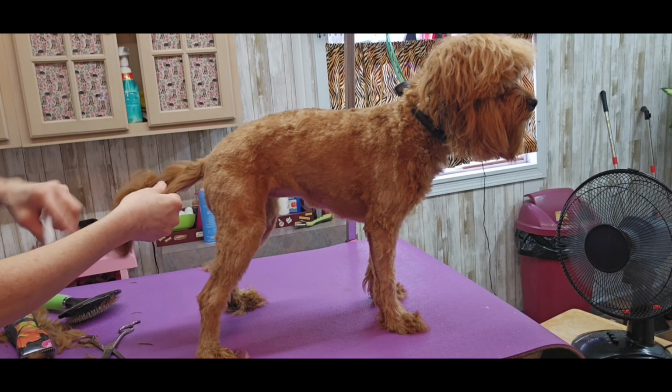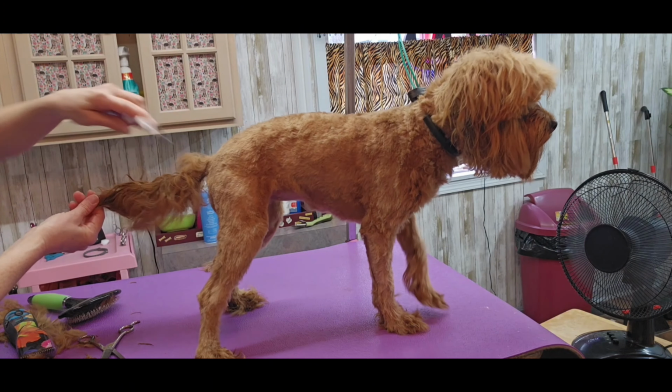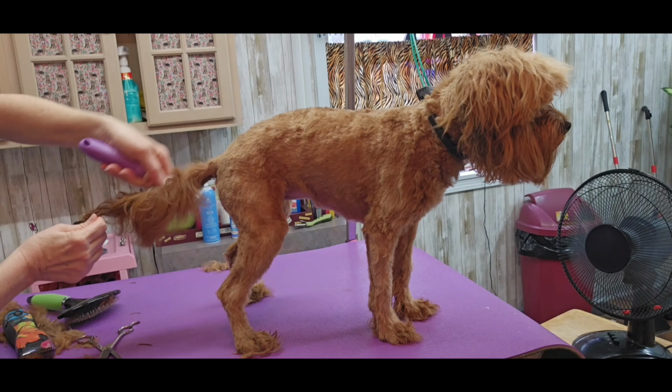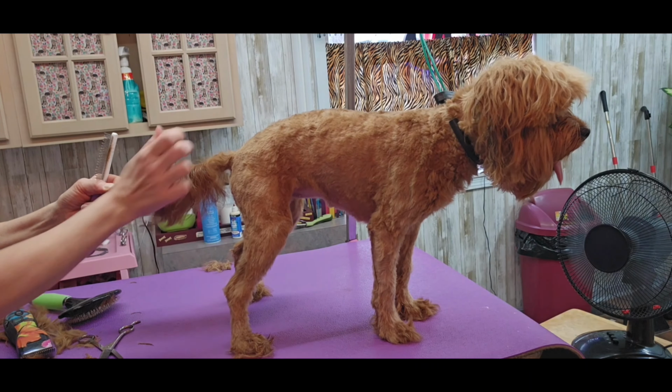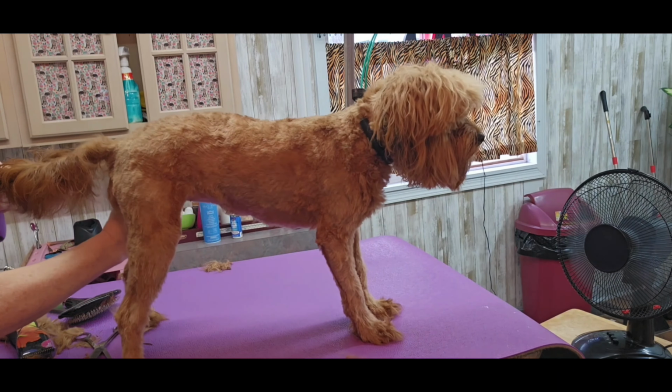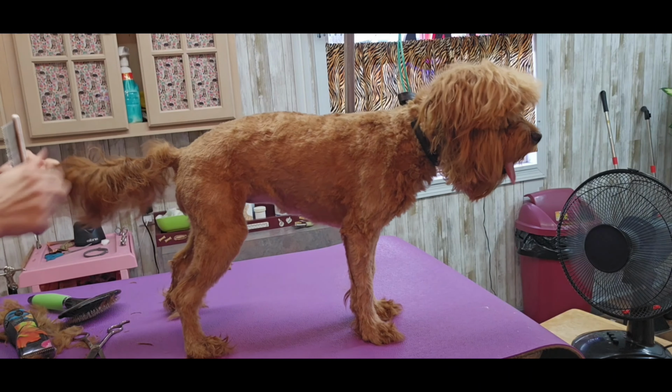She is a puppy. I don't even think she's one yet. I think she's in heat too because her back area back here looks a little swollen. See how she keeps trying to get away slowly?